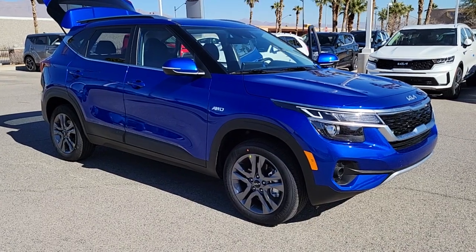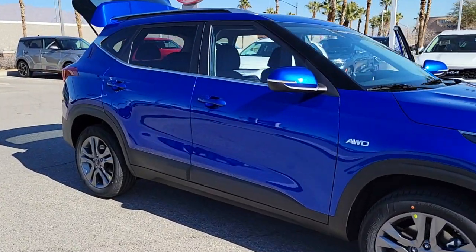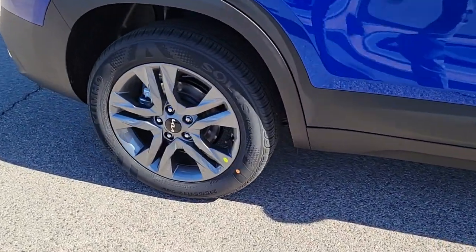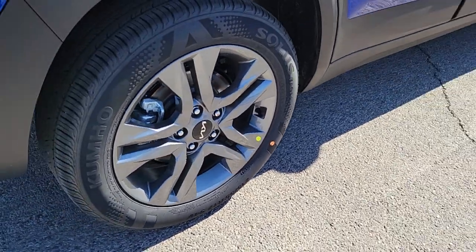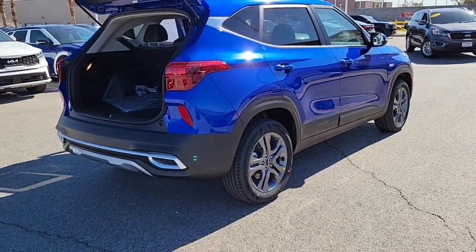You will love the features of this 2023 Kia Seltos. Enjoy a view of this energizing Kia Seltos, the small SUV that offers bold style, nimble handling, desirable tech, and efficient practicality at an exceptional value.